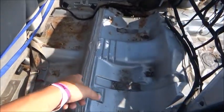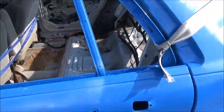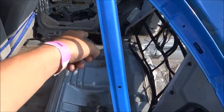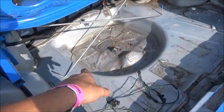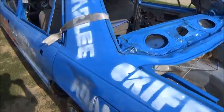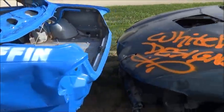Still another car here with the gas tank underneath. And there's a rust hole working up in this car, but trunk's pretty clean. There is one rust hole, it looks like, in that car, so that ought to be good to watch.